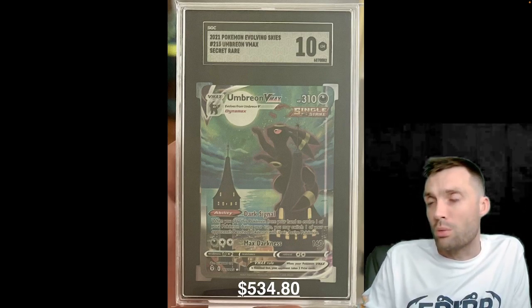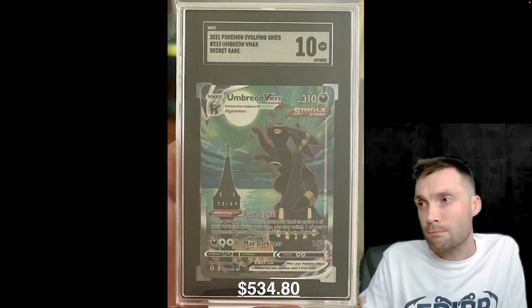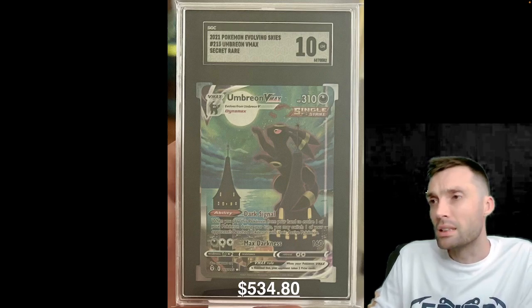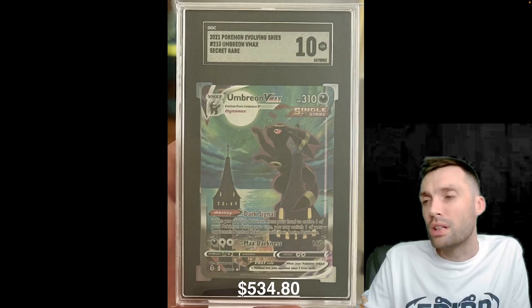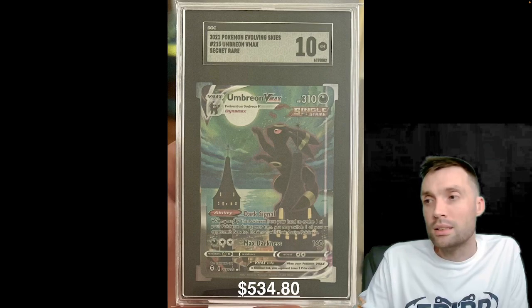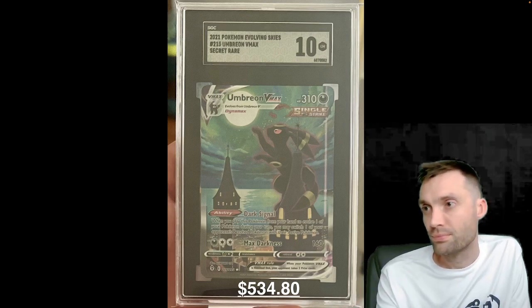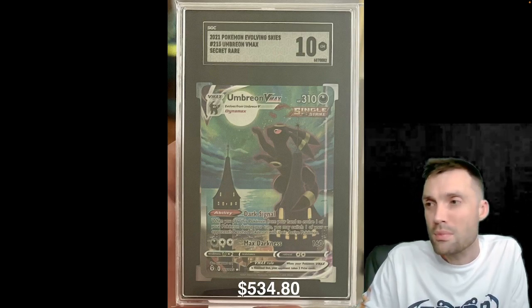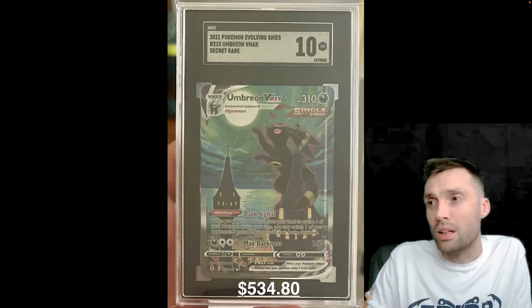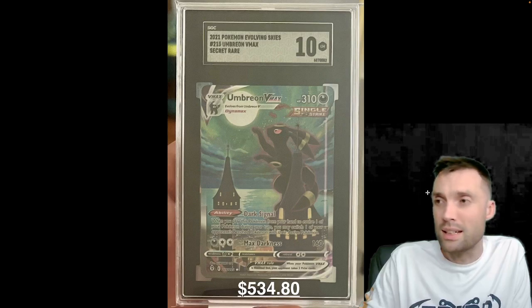I would probably have graded it a 9 myself, but $534. It got less than a PSA 10, less than a CGC 10, less than a BGS 10. Definitely a lower price. That could have been due to the buyer seeing that it wasn't quite a strong 10. And that's it. I guess that's the last one. So you can see we went hundreds and hundreds of dollar differences between the grades there.